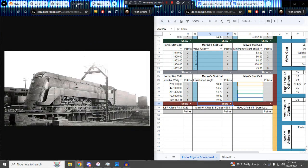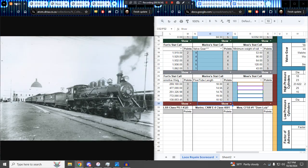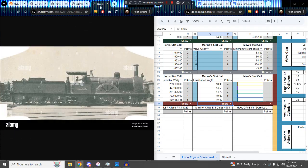5 points for the American though. I just realized this is the only American here. 5 points for the American, 4 points for the Mozambican, 3 points to the Lithuanian, 2 points to the Canadian, and 1 point to the Portuguese.